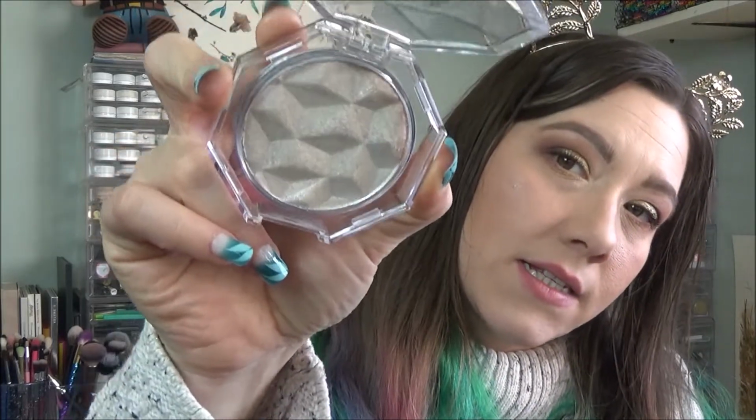First of all, let's just use this one because I actually used this today. This is the Physicians Formula Mineral Wear Diamond Dust in Starlit Glow, and it is like this pink. A lot of brands have done this kind of highlighter. This is like the Fenty Gloss Bomb, it looks pretty, like it's in the same kind of packaging.